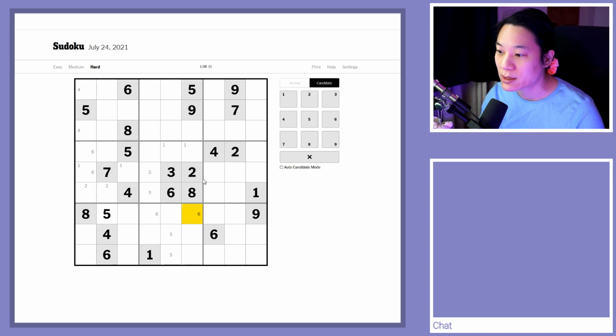I can pencil mark in the 6s. 7s, I think, are locking these 2 cells. Yep, they are. Pointing pair of 7s here, thanks to this 7 and that 7. So the 7s are locked in these 3 cells. Just to explain pointing 7s as well.